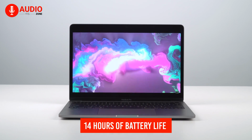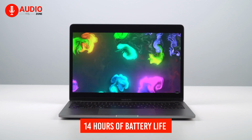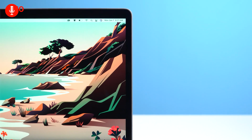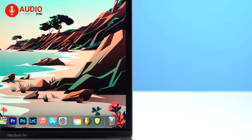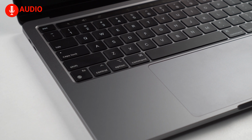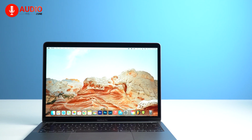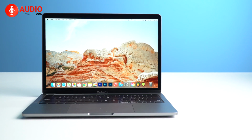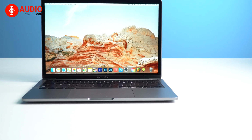Oh, and lest we forget, it has around 14 hours of battery life, which guarantees you won't lose your beat even when you lose your power. Powerful, compact, beautiful. The MacBook Pro ticks all the boxes for being an A-grade laptop for music producing and even crosses that realm to dip its feet into the world of something more. A remarkable invention of modern technology and hence the number 1 product on our list today.